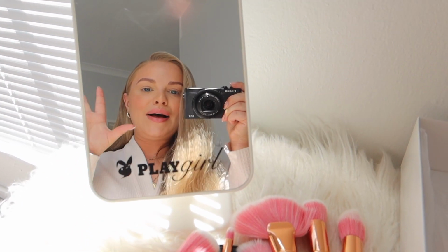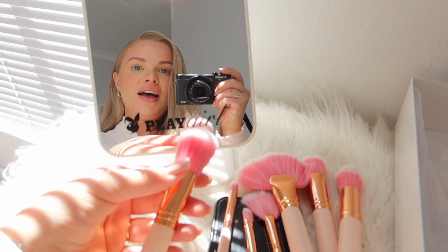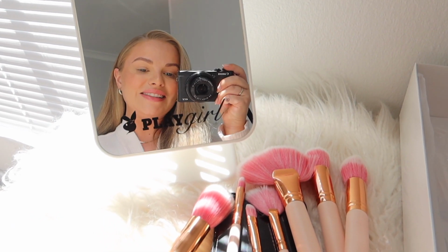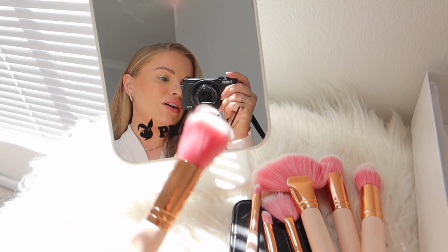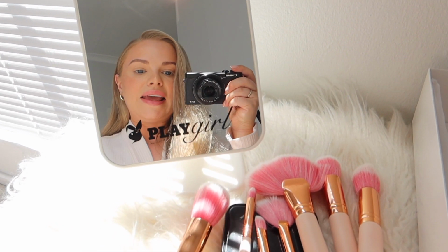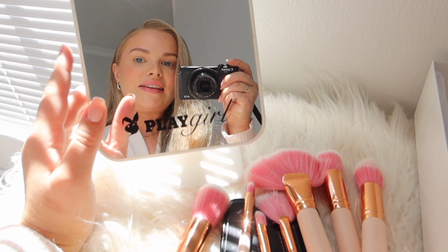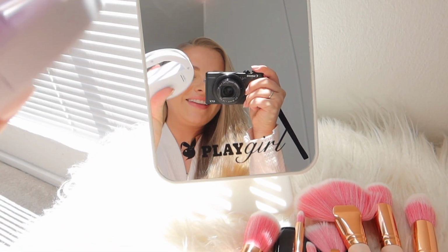I quickly touched up my hair and I am ready to go. I have a plan in motion. I unwrapped all of these beautiful brushes, I'll find out where these are from or similar ones, and I'll link them down below. I don't think they are from PLAYGIRL, otherwise they would have said PLAYGIRL, just like the little bag. I think this is just a marketing touch, including this little thing.